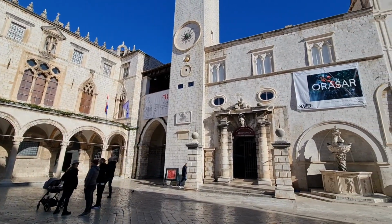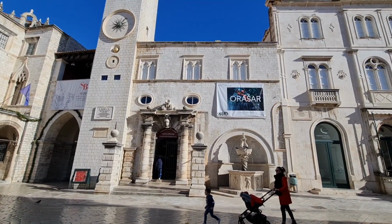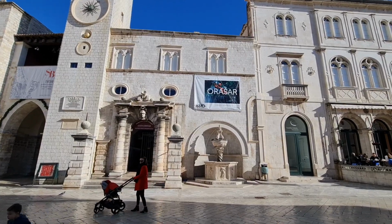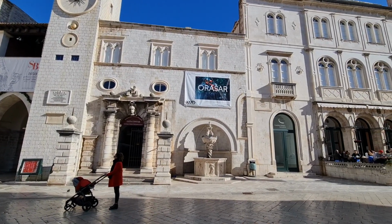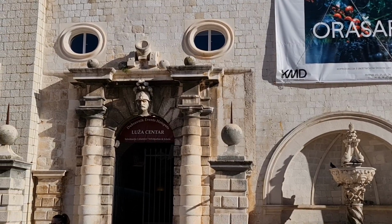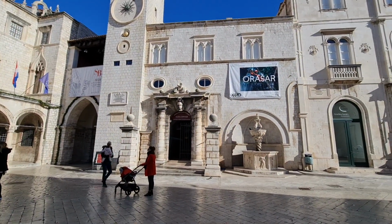This building here used to be the city guard's palace. In front of it we have small Onofrio's fountain, built two years later than the big fountain, in 1440. You can see soldiers' hats, cannons, cannonballs. So this used to be the city guard's palace.